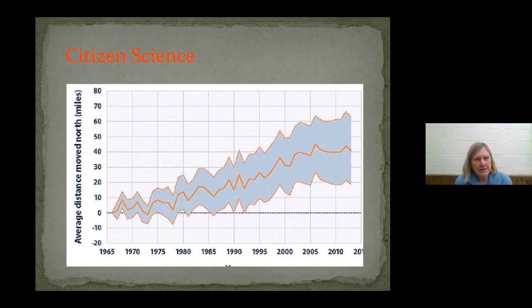Citizen science can be a great tool. So this graph is based on data from Christmas bird counts from the last almost 50 years. This data is now being used for the Environmental Protection Agency, one of the indicators for climate change. If you look on the vertical axis, what you're seeing is the average distance that birds have moved north in miles. And then the years, this is about 50 years. So the average is a little bit over 40 miles, looking at over 300 birds. So an average of all these birds, there's been a 40-mile movement north.